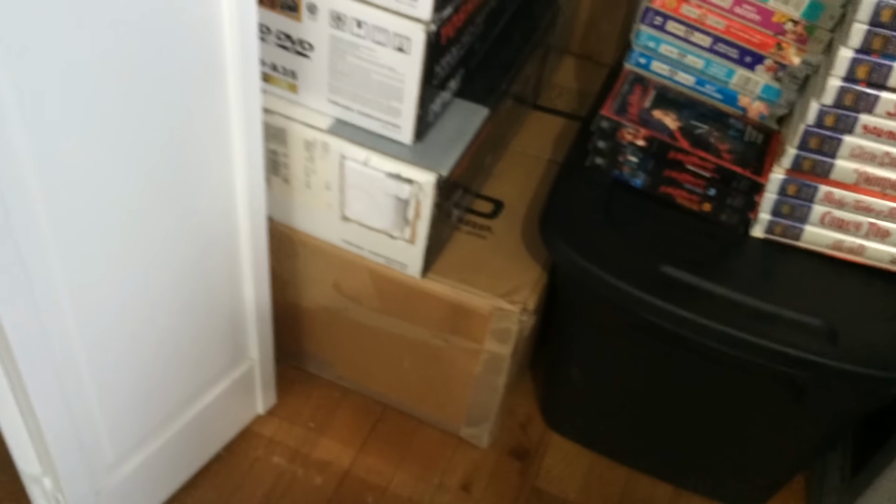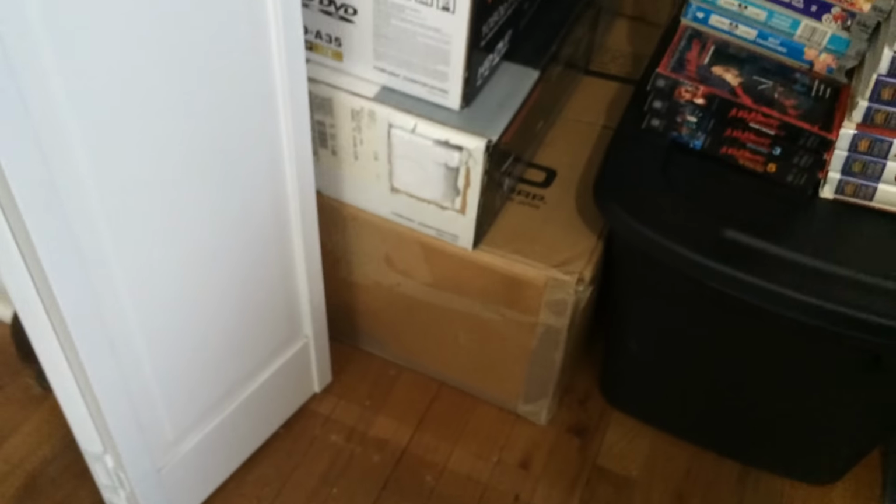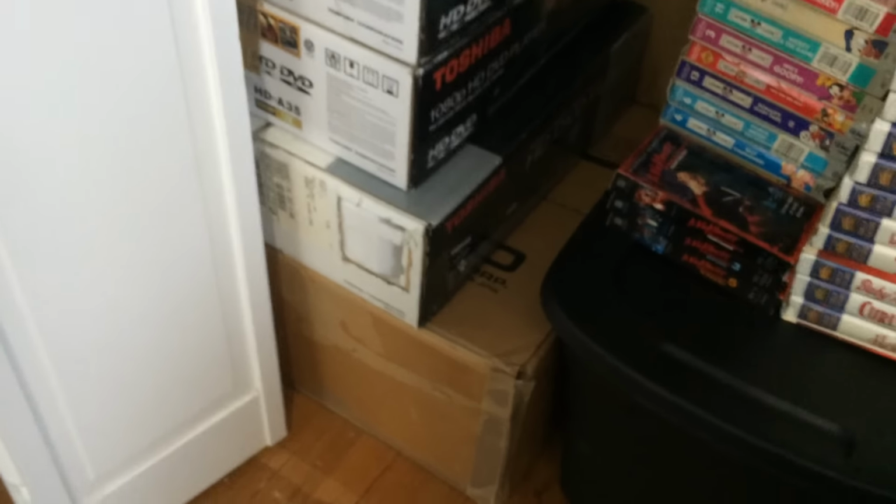Here we have a backup Laserdisc player, still in box. That is my 9th backup Laserdisc player. That player is a beauty. As you can see, it's huge. I mean, look how thick that box is. It is a giant beast of a player. So it's a very old school Laserdisc player. Still works. It's absolutely awesome. And it comes complete in box.